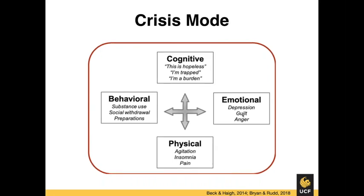The second thing that I want to look for is what do they look like when they're kind of in their crisis mode? What I think about this is, when they're really in that heat of the moment, when they're really stressed out, what do they look like? Up here I put in the same 4 areas: thoughts, behaviors, physical or physiology, and emotion, what a crisis mode might look like for people who are high risk for suicide.